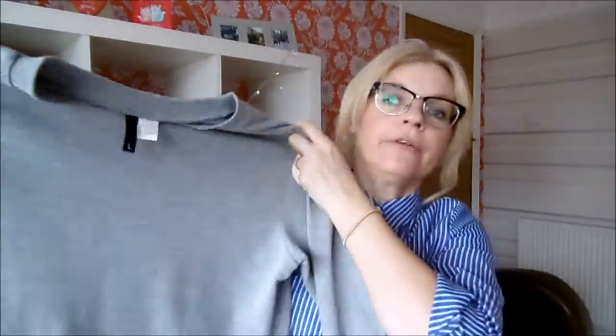So this one I just picked up from H&M for about £5 or £6. It's really cheap. It is a lot thinner. It's not going to get a lot of warmth from it, but I'm not finding it's too cold here at the moment in the UK, so I'm enjoying that one.